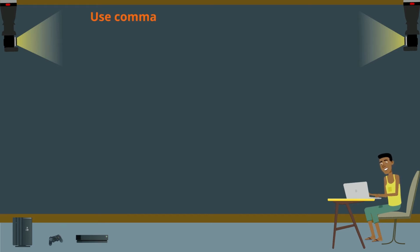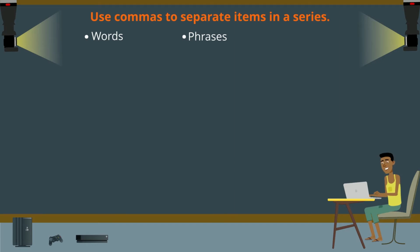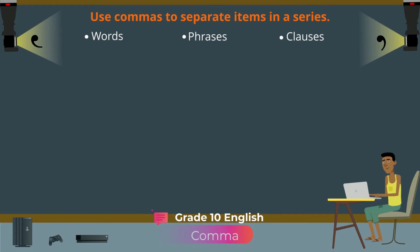Use commas to separate items in a series. Words, phrases, and clauses in a series are usually separated by commas to show the reader where one item in a series ends and the next begins. The comma is used to separate words, phrases, and clauses in a series.